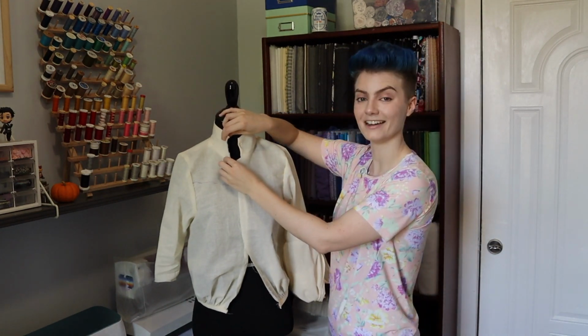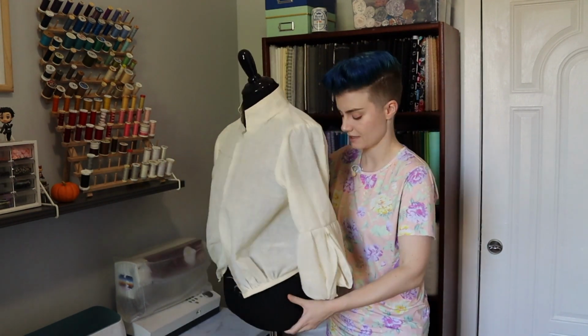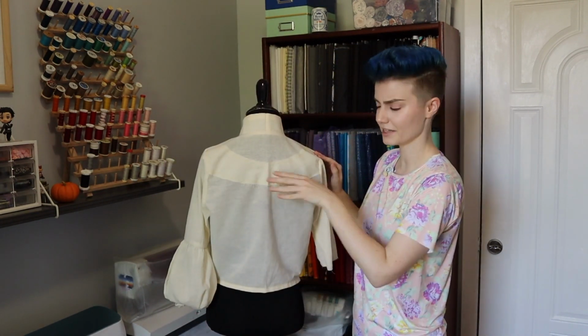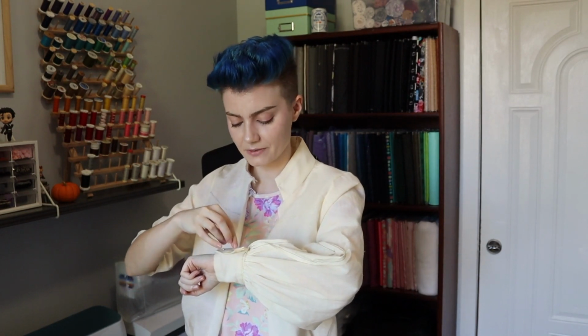The collar I kind of wanted to get weird with, and I haven't totally landed on my plan. Let me spin it around so you can see the back. I'm going to be adding some kind of yoke in the top to the back and the front to keep it stable. Let me put this on real quick just so you can see the bare bones. Yes, I am the kind of person that just pins myself into my own mock-ups.